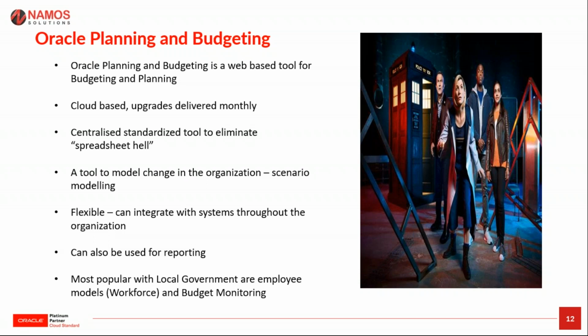The system's flexible. We can integrate with anything. We can integrate with your existing HR and finance systems. Some people will set it to integrate with social care systems, things like that, so it can get information from those other systems to help you build a budget. It can also be used for reporting.